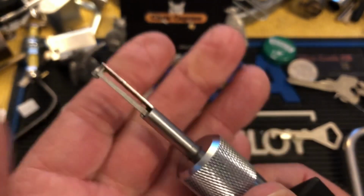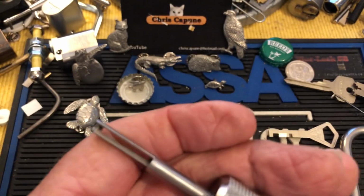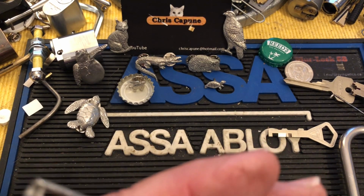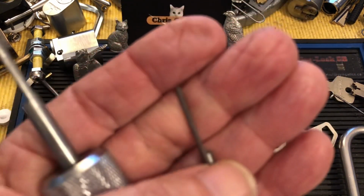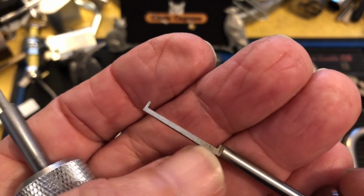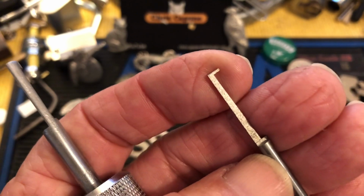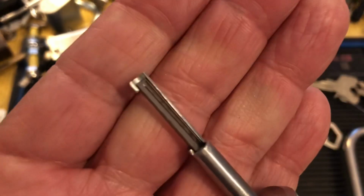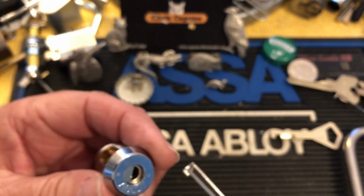Now, a word of caution on these. I think at that time they were about 80 bucks, which is a fair amount to get something that doesn't fit. And I had bought another one, and this picking tip was not straight. It was not milled straight or something, and I tried to bend it, and of course it broke right away. So I bought two of these, and I was damned if I was not going to get one of them to work. So we'll stick this in here.